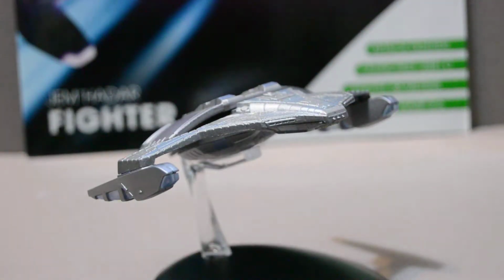Overall, it's a nice little model, and I like it a lot. I still wish some of these models were more in scale with each other, because this one's pretty big compared to what it actually is in size. But overall, it's a nice one.